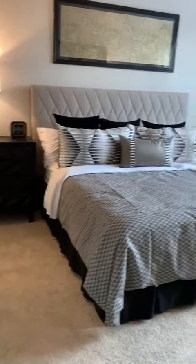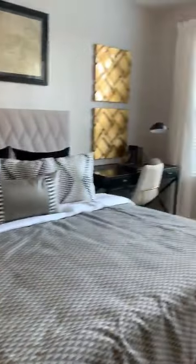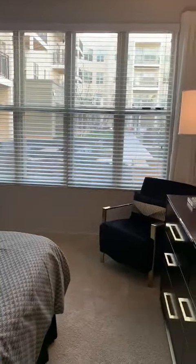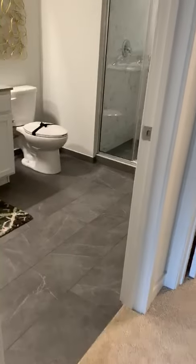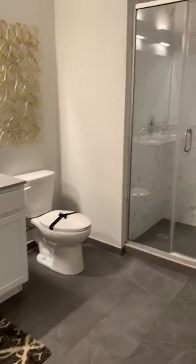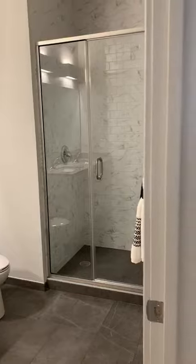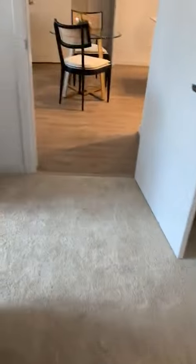To the left is the master bedroom. Fits a king size bed. This one has a view to our courtyard. Walk-in closet. And the bathroom has the double sinks and the shower. We do have carpet in both bedrooms and then flooring throughout the entire unit.